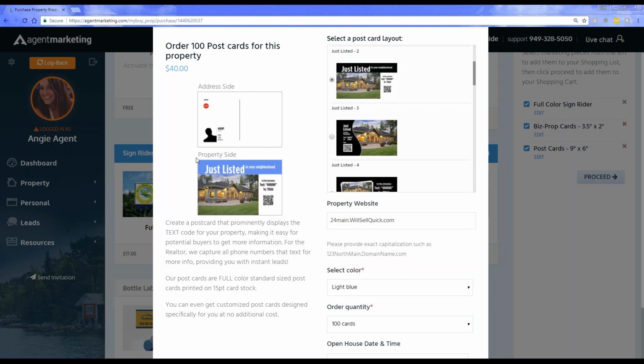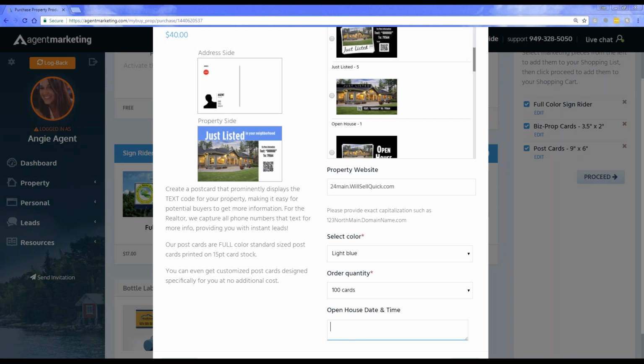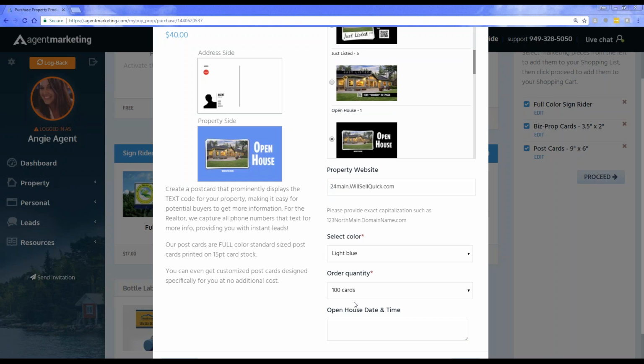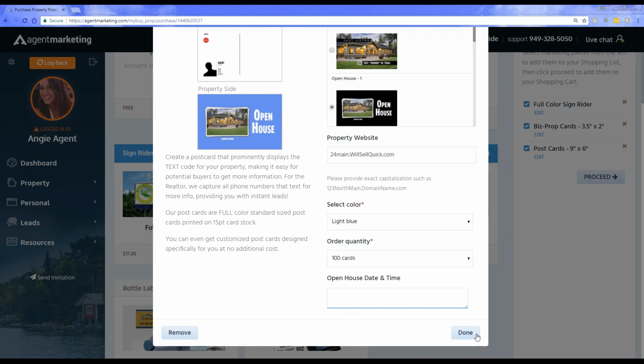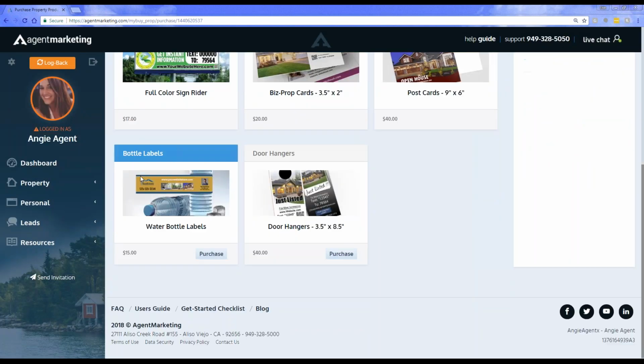On the property side, it's going to have the property specific photo, text code, QR code, URL, depending on which template you choose. So we have this. These are also printed on a 15-point cardstock. If you're doing open house, you can choose to do your date and time on here too. So if you choose to do open house and you want us to add the date and time on there for you, you can also type that in as well. So those are pretty awesome, giving you that option to be able to get those as well.